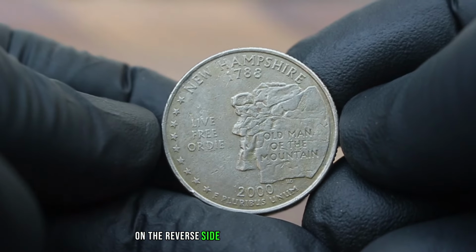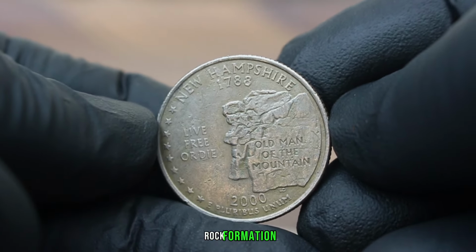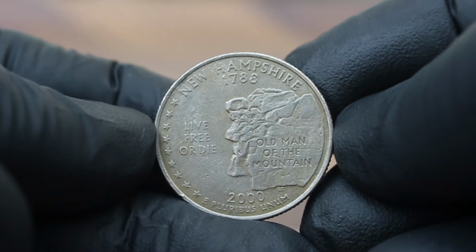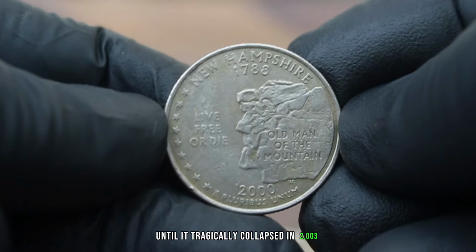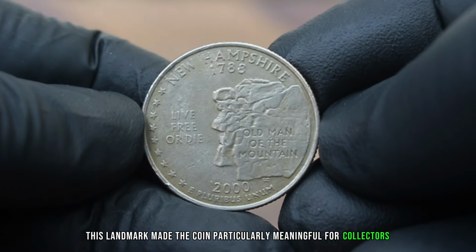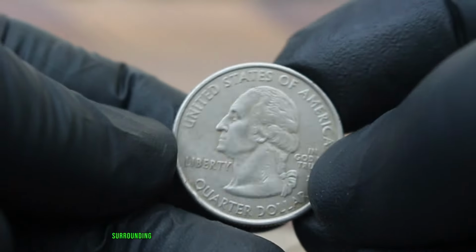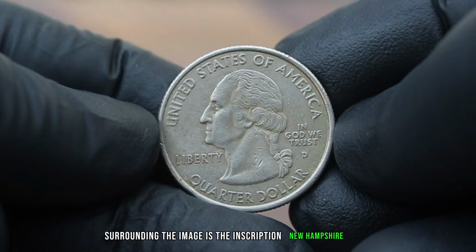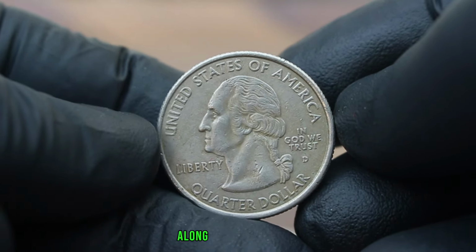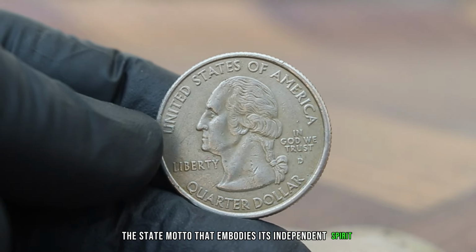On the reverse side, the New Hampshire Quarter prominently features the Old Man of the Mountain rock formation, a natural granite cliff profile that became a beloved state symbol until it tragically collapsed in 2003. This landmark made the coin particularly meaningful for collectors, as it captured a piece of history that no longer exists today. Surrounding the image is the inscription New Hampshire, 1788, marking the state's admission year to the Union, along with Live Free or Die, the state motto that embodies its independent spirit.